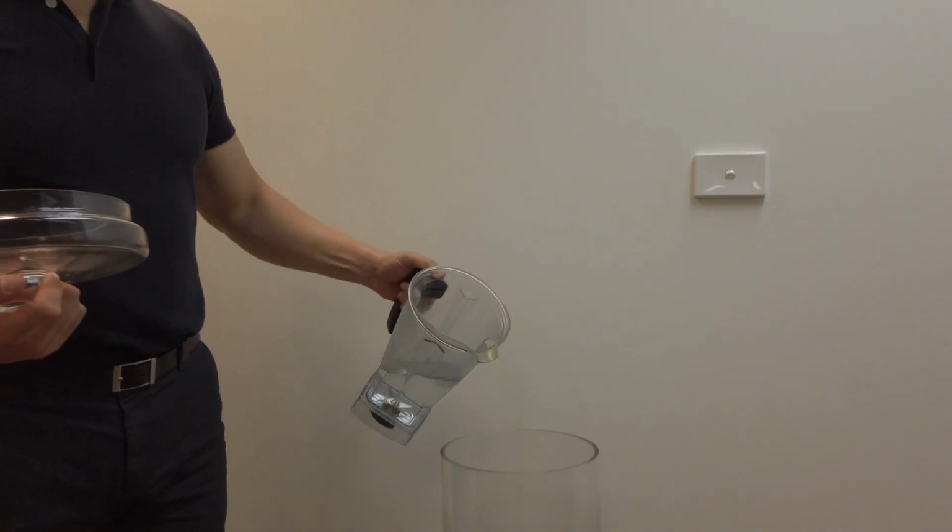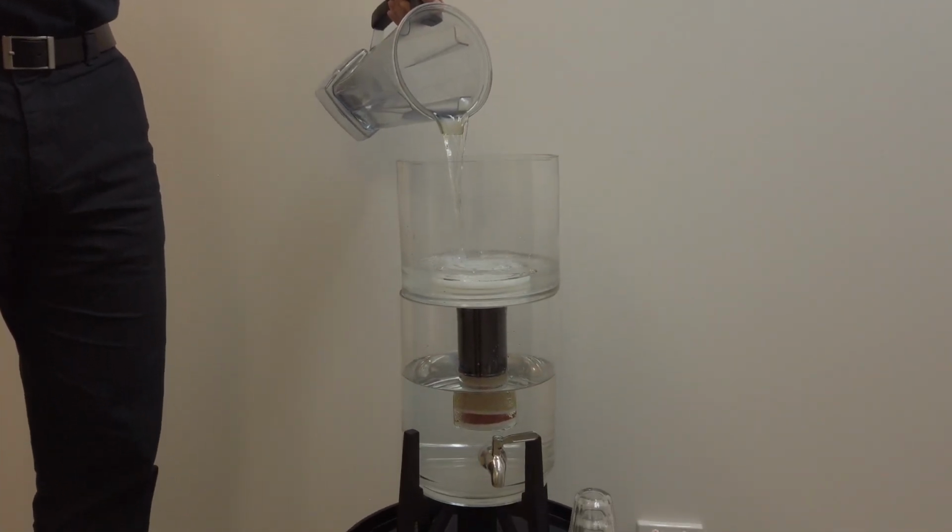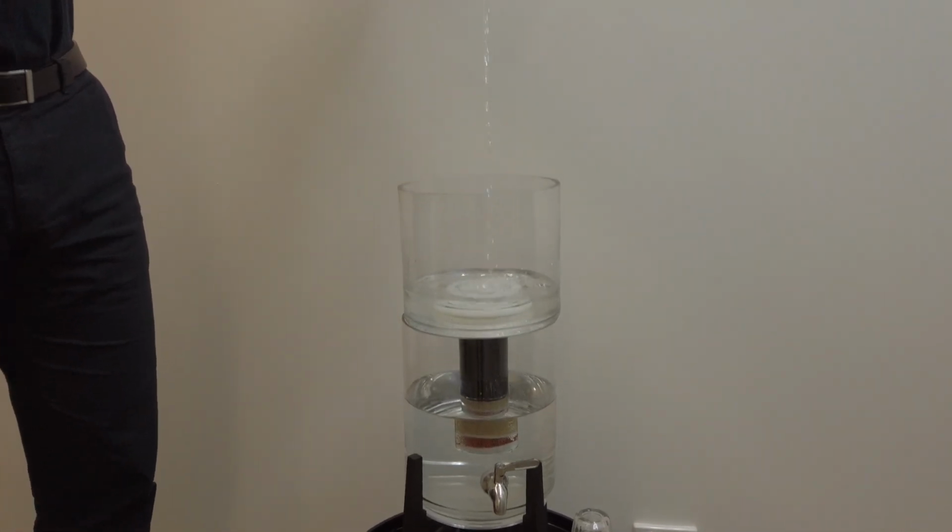I forgot to show you blokes how to fill it up. Go to the long pole.